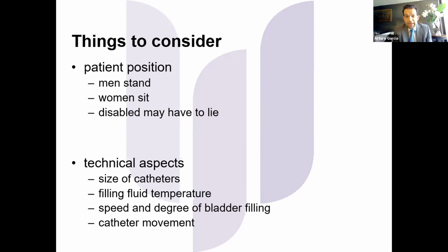If you are in a place where the room is really, really cold, you might want to warm up the water a little bit, but there's no need to do this in every patient and every day. The speed and degree of bladder filling is different for every patient. We usually use 30 mils per minute. If you have a neurological patient, always start slower with 10 mils per minute. And if you have a patient with a bladder over 500 mils, then you can probably fill them up with 50 mils per minute. Remember, this is also important from the bladder diary.